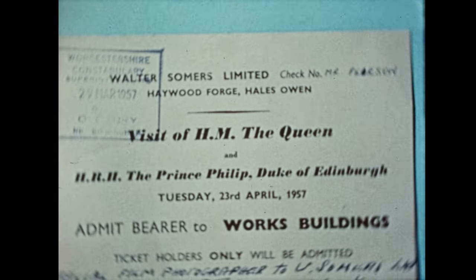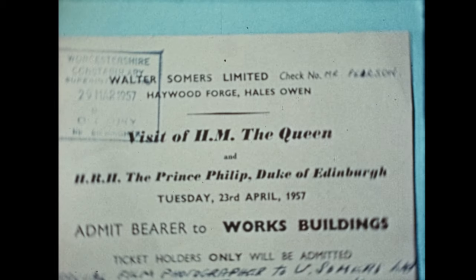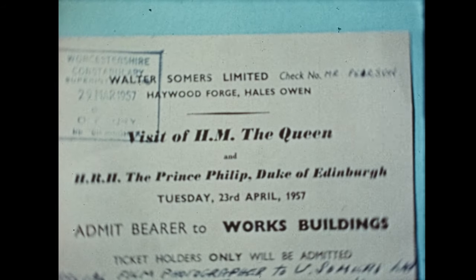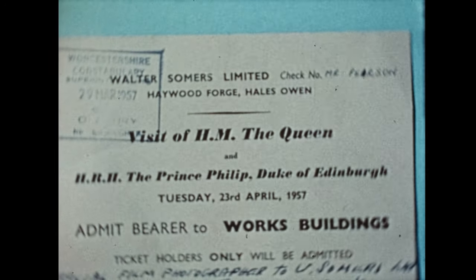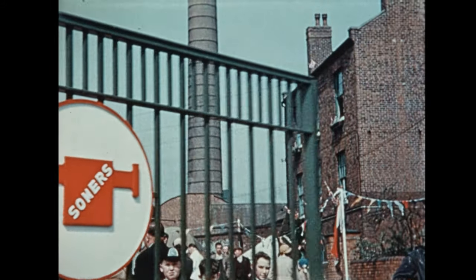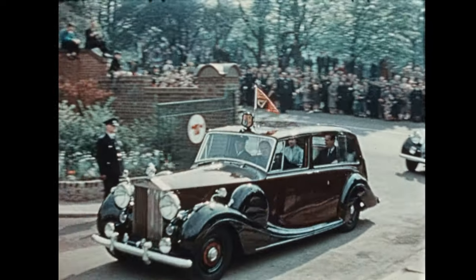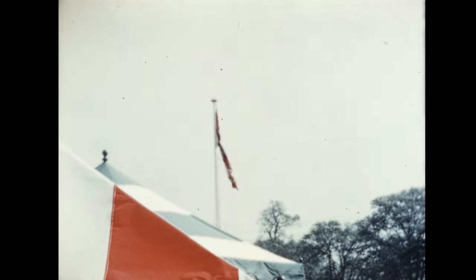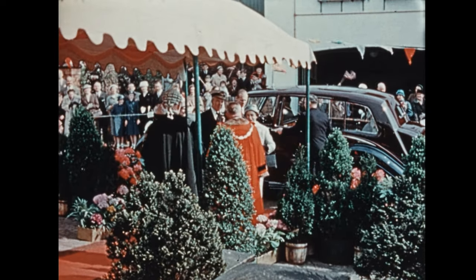St. George's Day, 1957. A great day in the history of Halesowen because it is the occasion of the visit of Her Majesty Queen Elizabeth II and His Royal Highness Prince Philip, the Duke of Edinburgh. The Lord Lieutenant presents the Mayor and Lady Mayoress, and the Mayor then presents the Town Clerk, Mr. Basterfield.